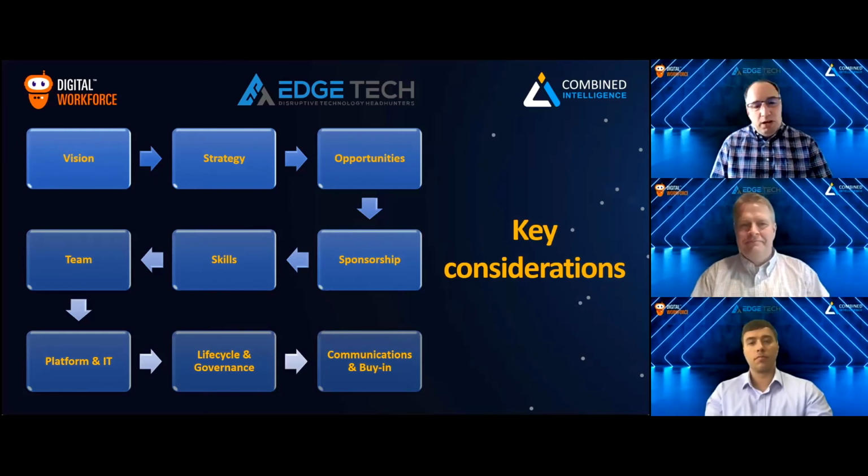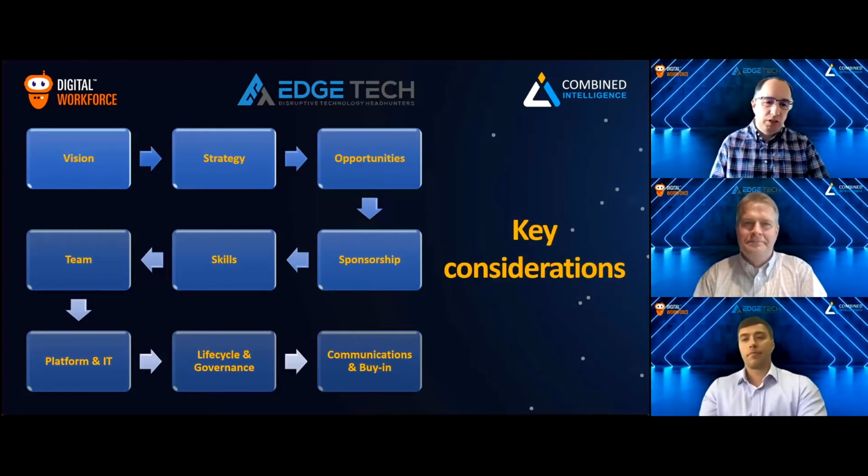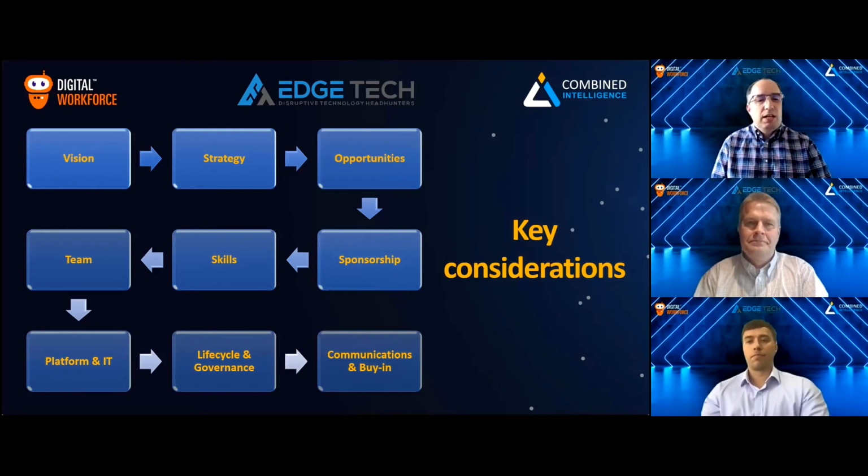Technology, platform, IT. Selecting which RPA platform, for example, you might choose is important. There are variations across them, but a lot of them can actually do a very similar set of functionality and capability. But it's fitting one that works with you as an organization, with the skill set perhaps your internal team has, as well as the capability of the platform and what it will support.